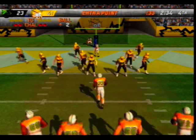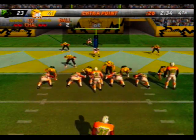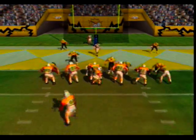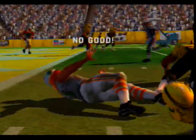It appears the coach wants to go for two. Bring it up. On the 10. Set. Throws it. The conversion attempt fails.